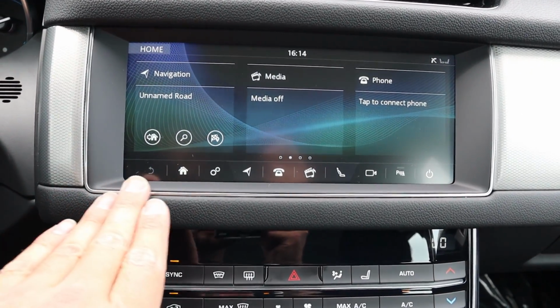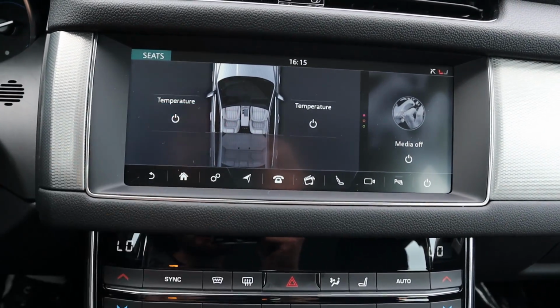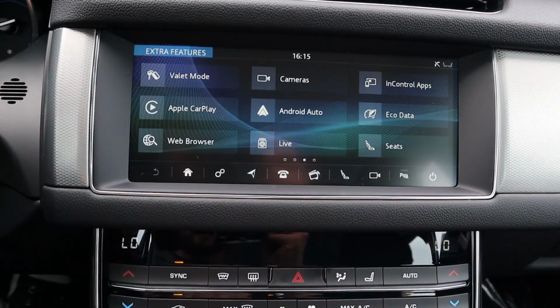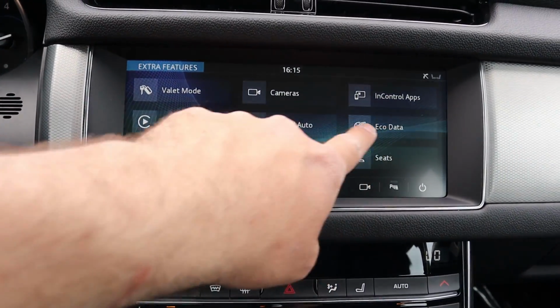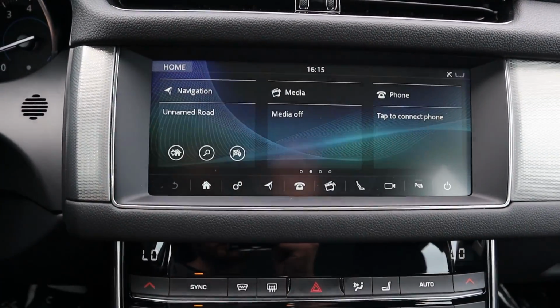Now, the rest of the infotainment system, really easy to use. You got shortcuts to everything. Like I can go to the seats, for example, turn on the heated seats, which I'm gonna turn those off because it's really hot outside today. But you can drag this over. You got the Android Auto, Apple CarPlay. You do get a valet mode as well. But yeah, really easy to use. Response time is solid, and it's a good infotainment system.